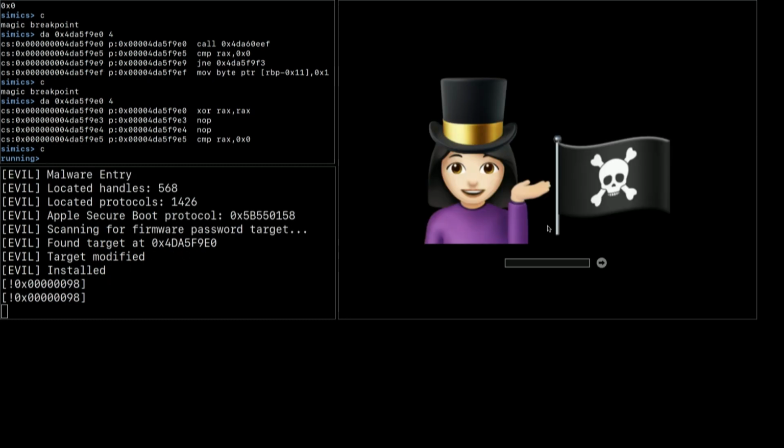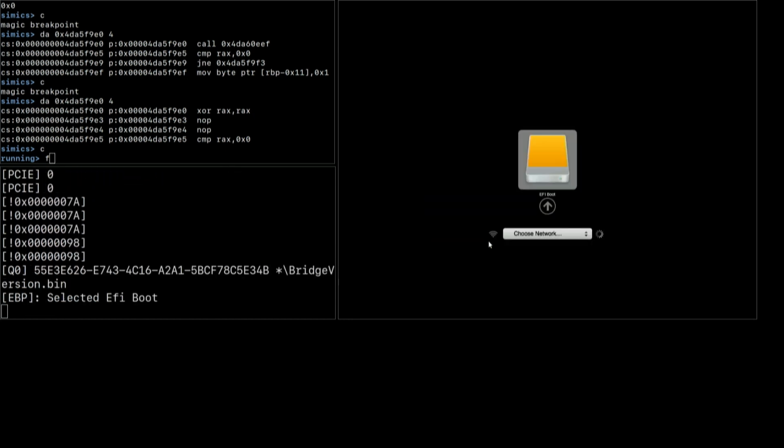Indeed, if we continue execution, this is our malware firmware password screen. That's our hacker Mallory wearing a black hat. And I can type any password into the screen, and boot will continue as if I supplied the correct password.